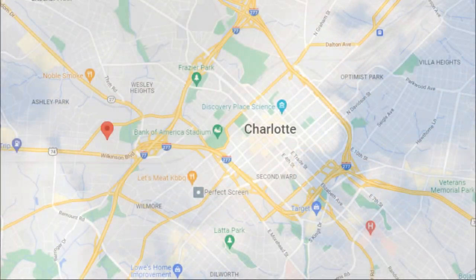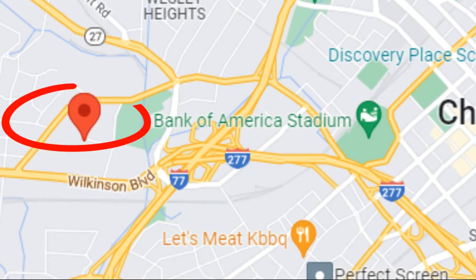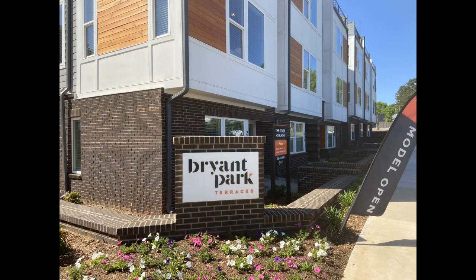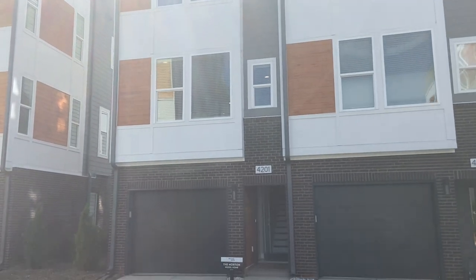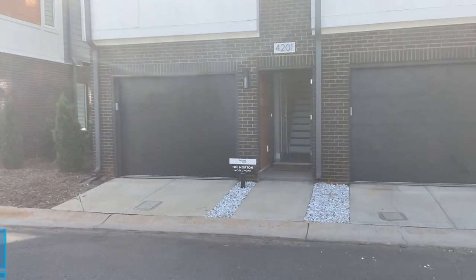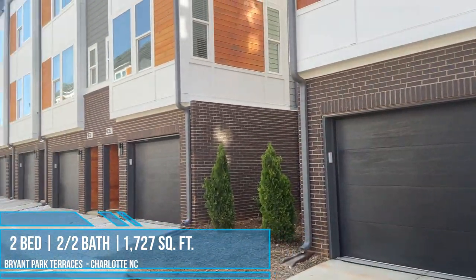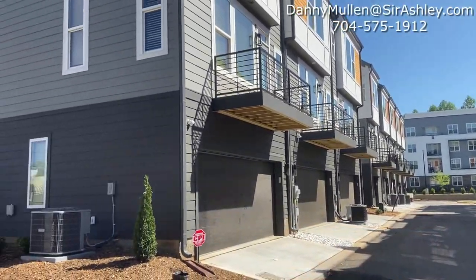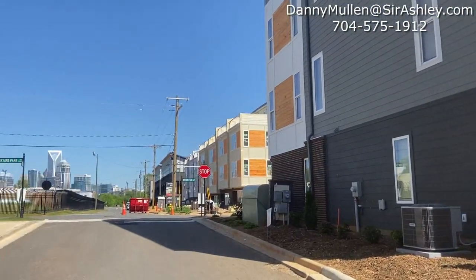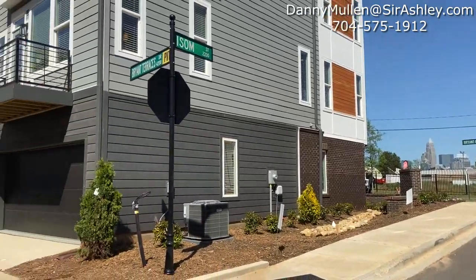Today we take you right outside of Center City, Charlotte, North Carolina, folks. You are walking distance from Bank of America Stadium. This is Bryant Park Terrace. These are luxury four-story townhomes. The model we're looking in today is the Horton. It is a two-bedroom, two full bath, two half bath, 1,727 square foot home. You can see downtown from your front door, ladies and gentlemen.